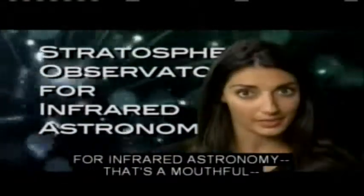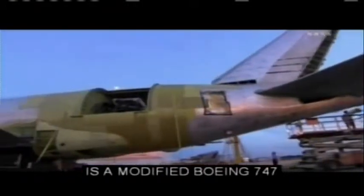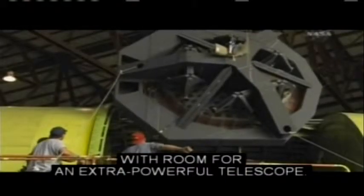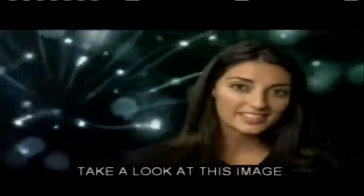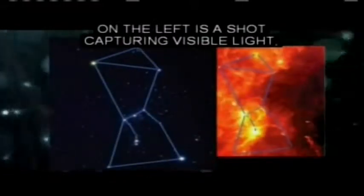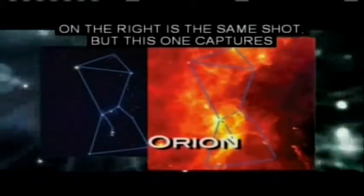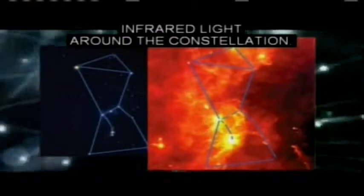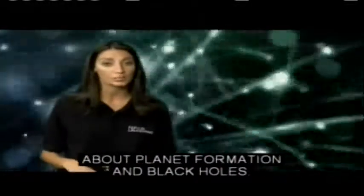Number 2, the Stratospheric Observatory for Infrared Astronomy. That's a mouthful. Or SOFIA, which is much easier to say, is a modified Boeing 747 with room for an extra powerful telescope. SOFIA will soon be gazing out in our universe and looking around using infrared technology. Take a look at this image. On the left is a shot capturing visible light, or the light that we can see, around the constellation Orion. On the right is the same shot, but this one captures infrared light around the constellation. Big difference, huh? Being able to capture infrared light can be used to determine the size and composition of newborn stars. This info will also help answer some fundamental questions about planet formation and black holes.